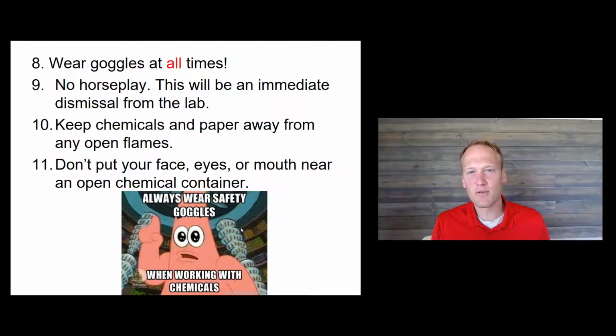This is one of the biggest rules, and it's one of the things that you'll probably get irritated with the most: you must wear goggles at all times. If you are in lab, you are wearing goggles. I do not care if we are doing an experiment with water and salt. If you're in a lab situation, you will wear goggles. All right? No horseplay. This would be an immediate dismissal from lab.